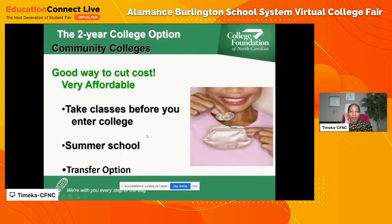I always tell families as well, when you're thinking about college, what are some ways to help save money for college? A lot of families ask us that, and we always say, have you considered the two-year option? Because the community colleges are so affordable. North Carolina has such great community colleges in our state. And so we always tell families to think about, have you thought about that as an option to help save money for college? So that means that a student will go to college for a year or 2 years and then transfer on to the four-year college.